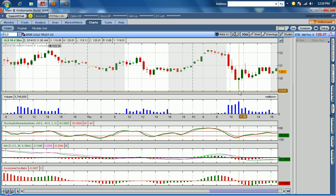And then there's a bottoming tail. So I got back in right here around 11 o'clock on Friday, and we had a nice green bar, so I guess that was a bit of a head fake. So down we go. I was like, oh no. So I decided that I would keep adding on every dip, and I called for everybody to do so. So in essence, I did really great in the gold calls.